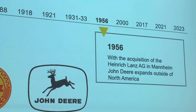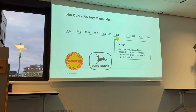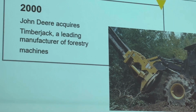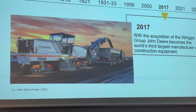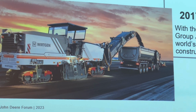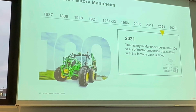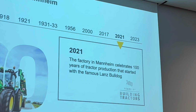They came over to Europe, met with Lanz, the company, and that's how they started. The last few years was in 2000, the company Timberjack, who's a leading manufacturer in forestry machines. And in 2017, the Wirtgen Group, which made John Deere become the world's third largest manufacturer of construction equipment. For those that maybe don't know, Wirtgen has 100 years of tractor production here in Mannheim, although not as big as we wanted to because the pandemic put a little hold on that.